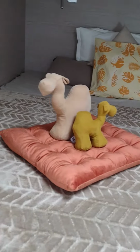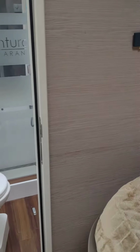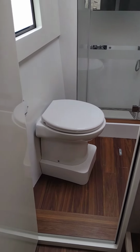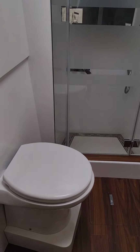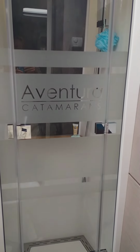The bed is about waist high for me. I'm 5'4", to give you some idea. And then here is the ensuite head. So you do have a separate door. You walk in. Again, you have electric toilet with fresh water flush. You have your nice shower.